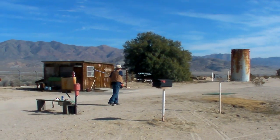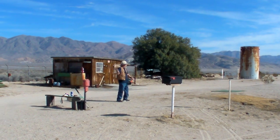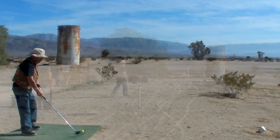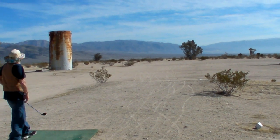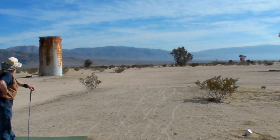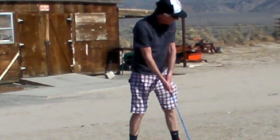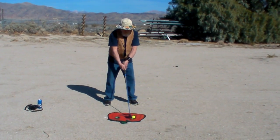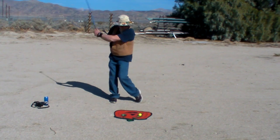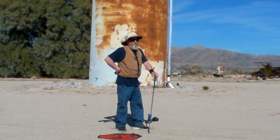Shall we golf? Let's go golf. Here's Bert warming up in preparation for his drive from the first tee. There we go. That's a good shot. Excellent, Bert. Excellent. Okay, here we go. One more to get on. I've got to hole the next one because I'm at 3 and this is a 4.